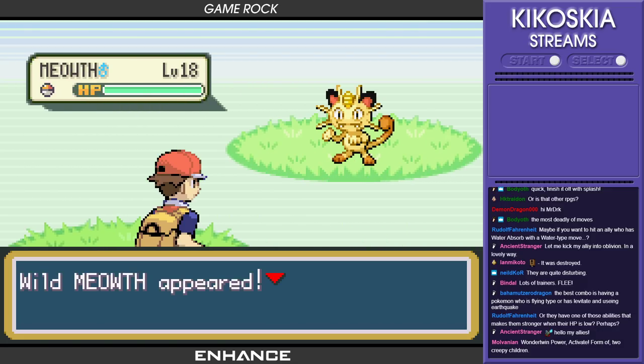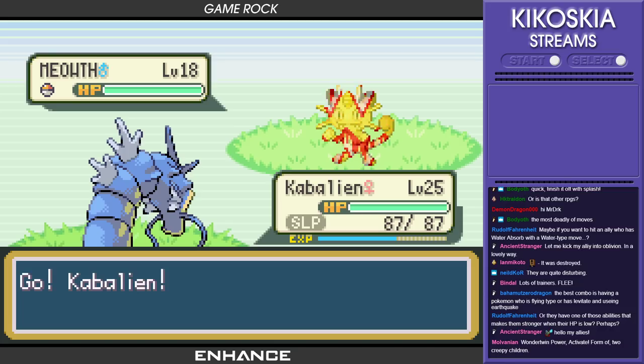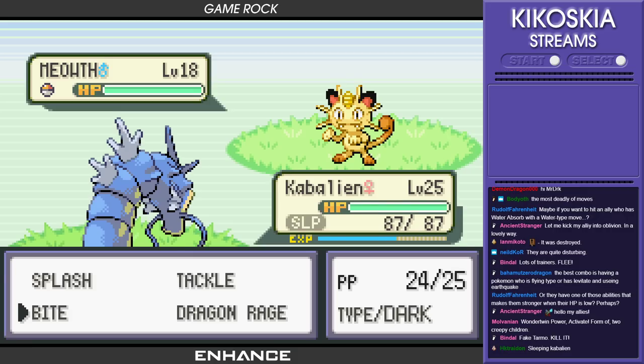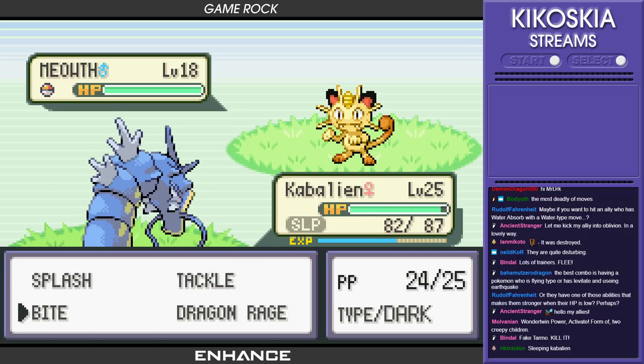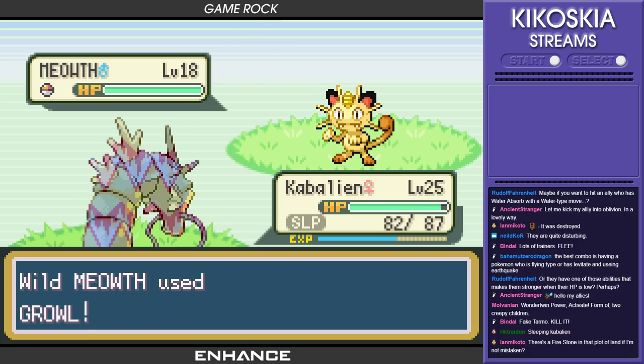And there's a Meowth! Go, Cabalion! It's time to wake you up. Even when asleep, Cabalion is intimidating. We'll just wait. Better to do this than have an antidote used. I mean, it's not like Cabalion's going to take very much damage at all. There's a Firestone in that plot of land, if I'm not mistaken. Let's have a look!